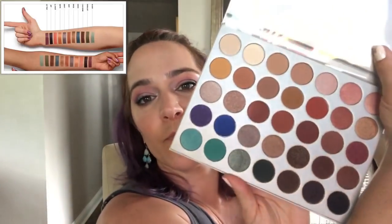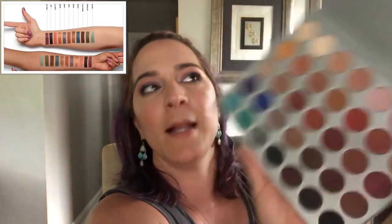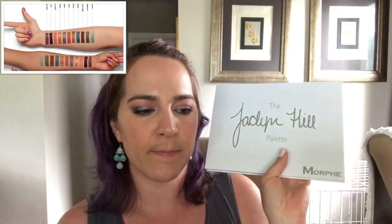Another palette that I often bring out in these videos, because it is so warm toned and so multifunctional, is the Morphe x Jaclyn Hill palette. If you guys are sick of me showing this, I'm so sorry. But again, warm toned, check. Blue, green, purple, check, check, check. Right there. If you have this palette, you might not need the Born to Run palette. Have I ever used this? No.